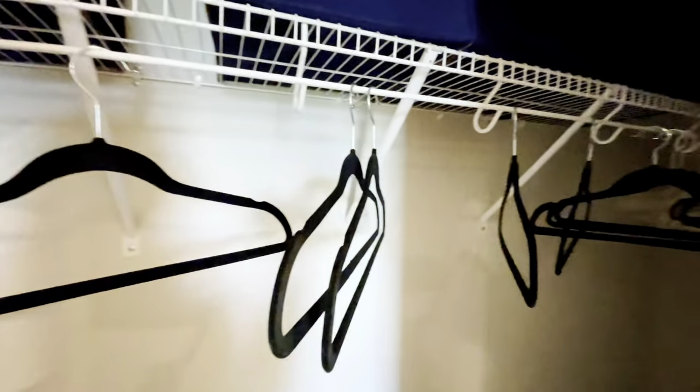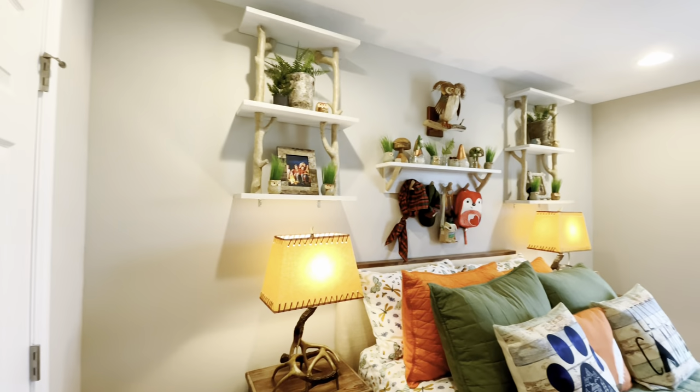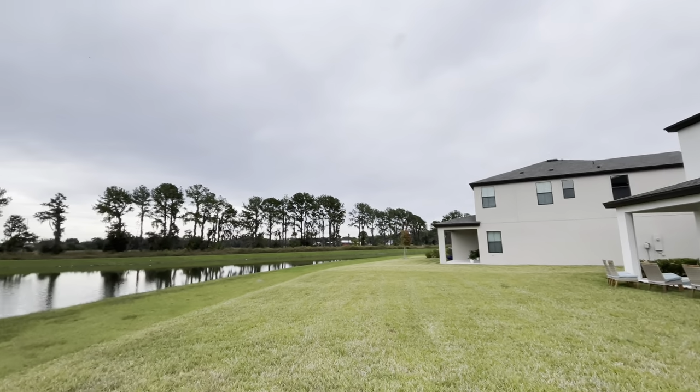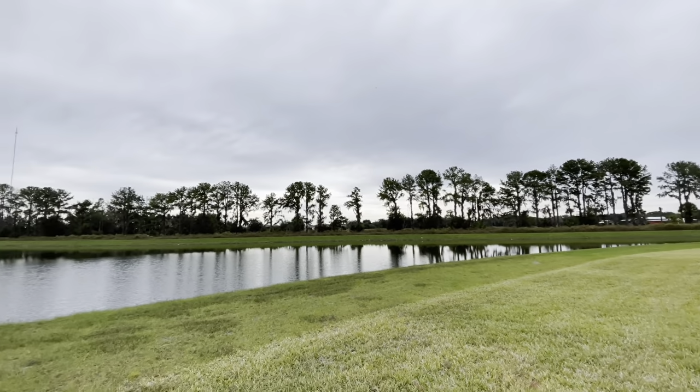Your amenities are a lagoon pool with a splash pad, a playground, and a dog park. You're located in the Fishhawk area, so you're zoned for Pinecrest Elementary, Barrington Middle School, and Newsom High School.